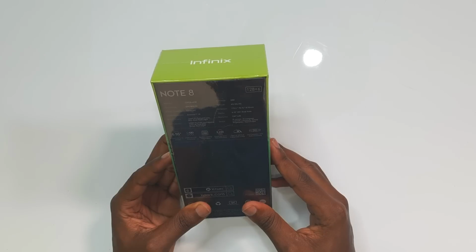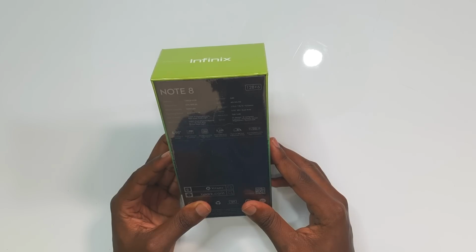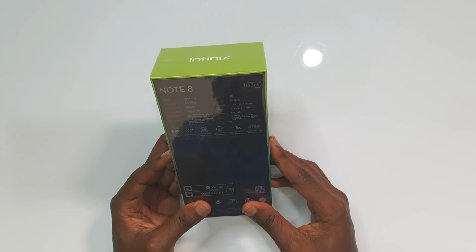So the network, it supports 4G. The dimensions, it's 8.95 millimeters thin. The display is a 6.95 HD display. It's not full HD, unfortunately, again. The resolution is 720 by 1640. The sensors are over there.